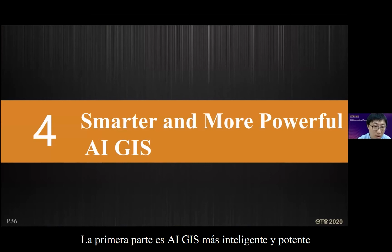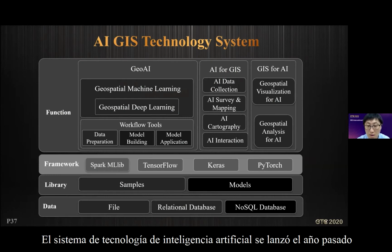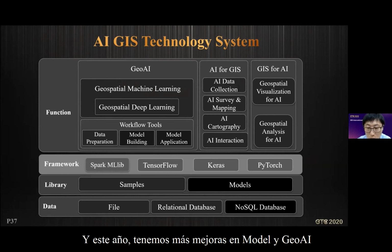The fourth part is the smarter and more powerful AI GIS. The artificial intelligence technology system was released last year, and this year, we have more enhancements on models and the GeoAI.